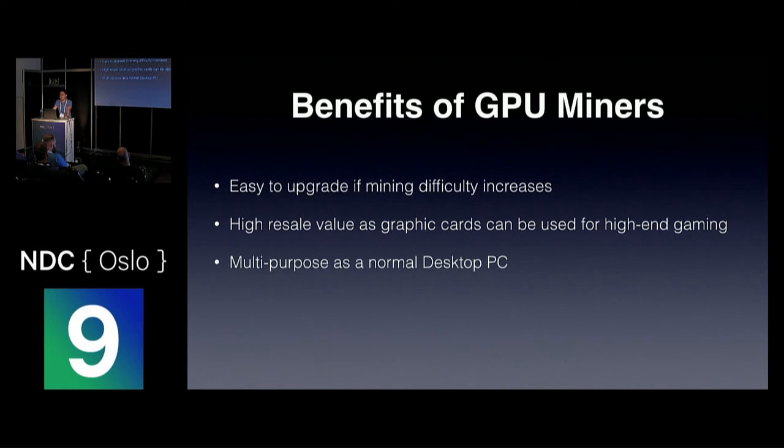When the mining difficulty increases and your graphics cards are deemed unworthy to be profitable, all you have to do is simply sell your existing old graphics cards. You can sell them to gamers. Gamers love used graphics cards. You can use the money that you earn from your old graphics card to buy a brand new, much more powerful graphics card. And you can also use it as a normal desktop PC. So in times when it's summer and you think it's too hot, you can use your mining rig to play Battlefield. You can use it to play PUBG.